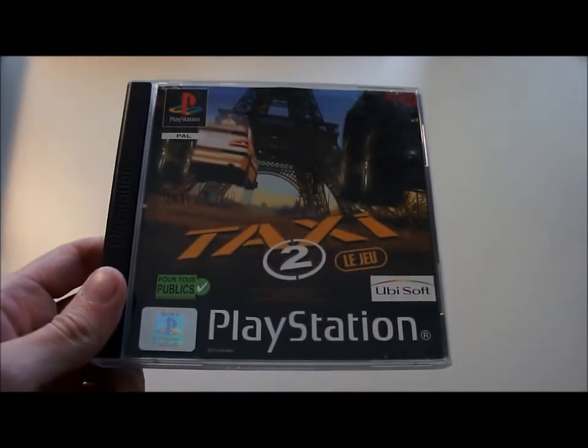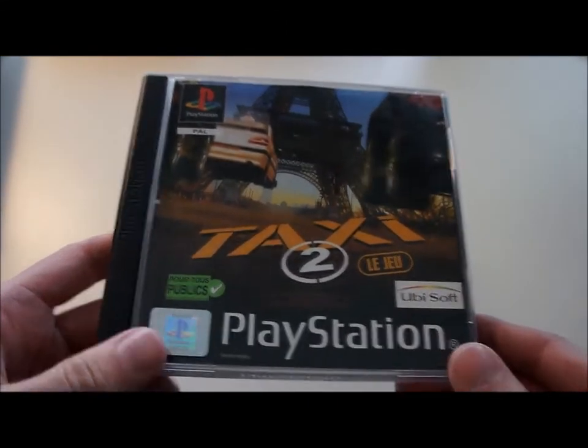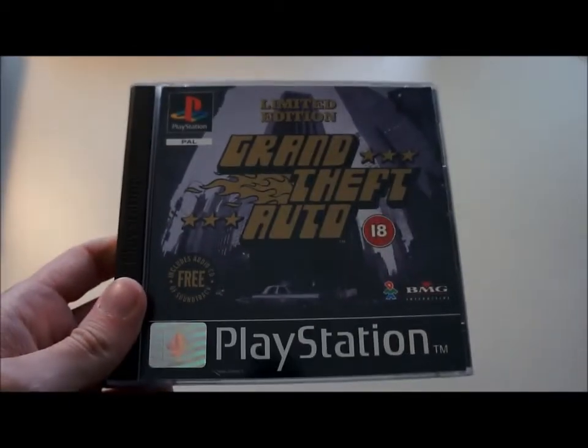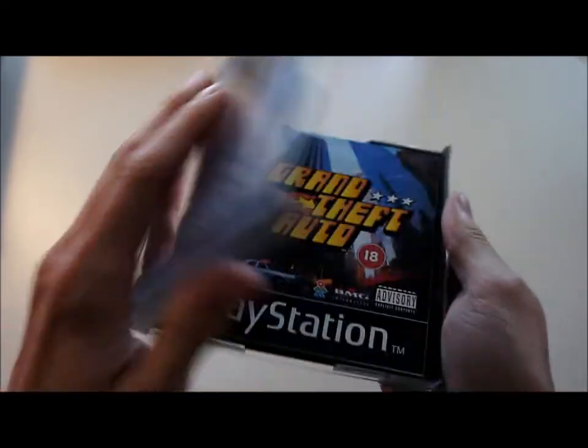He also noted me, he brought me this game. He found it at the same convention. I didn't see it. Quite hard to find a PlayStation 1 game. Only got released in France. Then the last Grand Theft Auto game I was missing, the limited edition, which has a soundtrack CD.